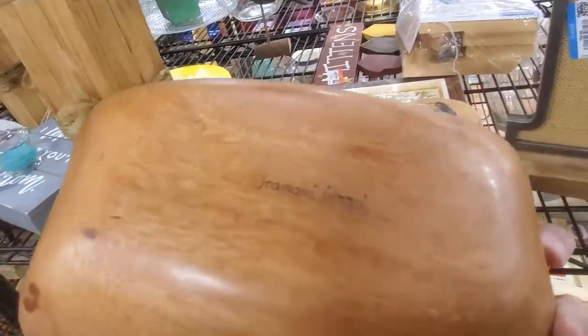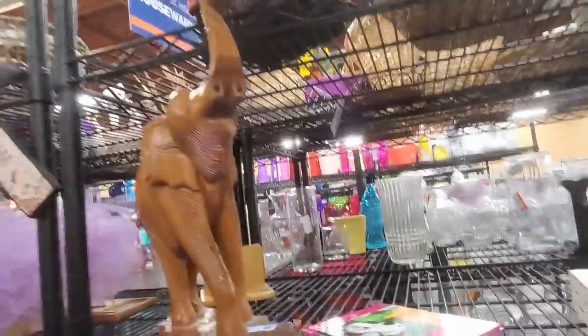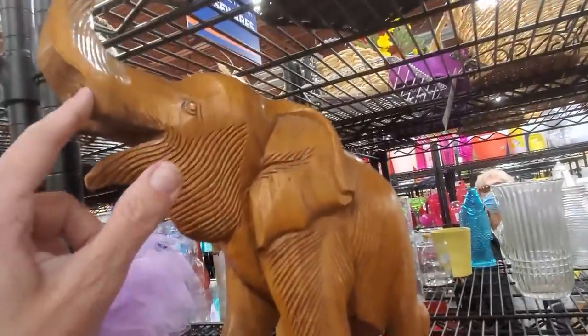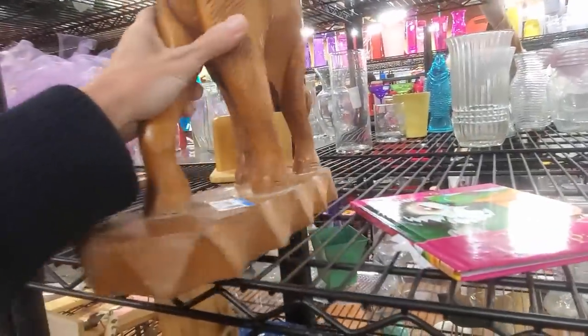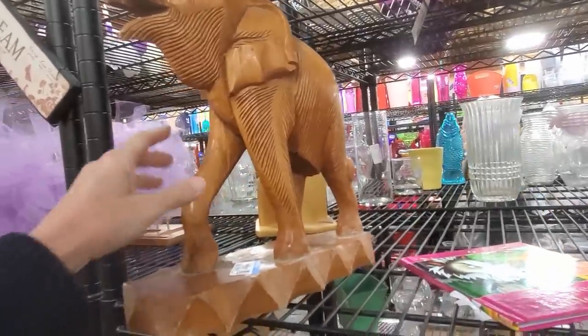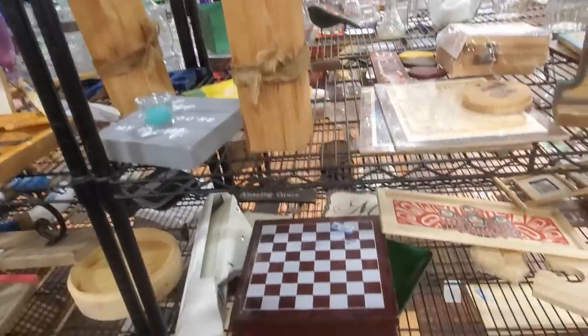This. Now, I'm not quite sure. I think it says Tremoni, and I only found a Tremoni that's an artist, so I'm still going to have to dig a little bit more into that one. Then there was a humongous wood elephant who was missing his tusks. They did want $20, which actually is not a bad price, because when they go to half price, he's only going to be $10. That's going to be a killer deal for somebody to pick him up. Just not for me, not today.